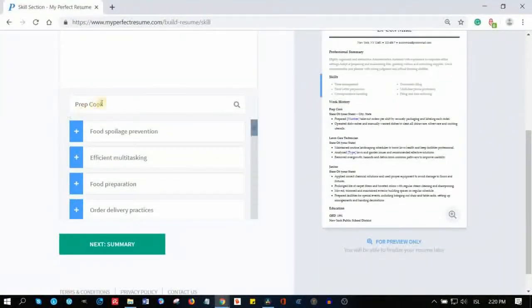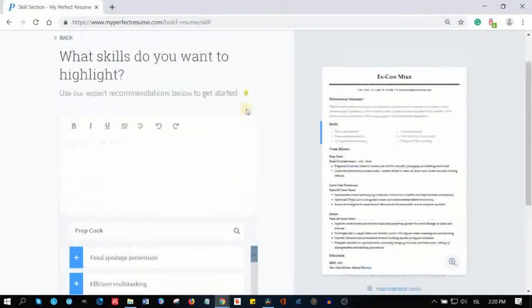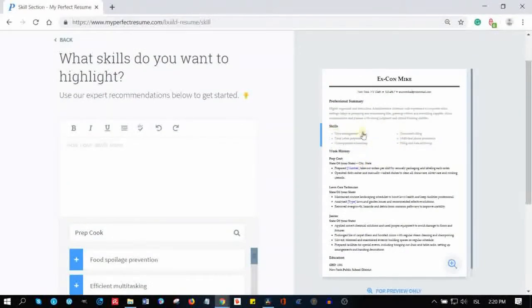And again, you're searching for a keyword. You see how it's done this? It's got a professional summary that you choose, your skills that you've chosen, and these are the jobs that I've done. And now these are special skills that I want to highlight. And I believe those are going to come up right here.